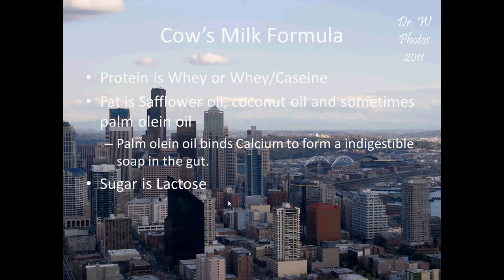The sugar is lactose, cow's milk sugar, or milk sugar. That is an issue if you are lactase deficient, which most babies are not, although they can become temporarily lactase deficient. Lifelong lactase deficiency generally is not seen in the neonatal period, but it's a huge deal for patients with hereditary galactosemia.